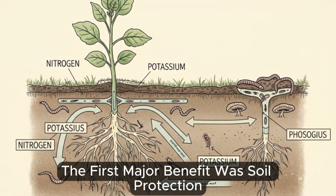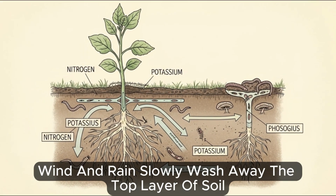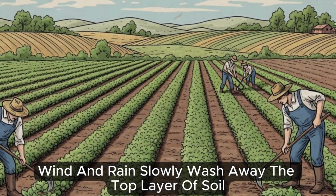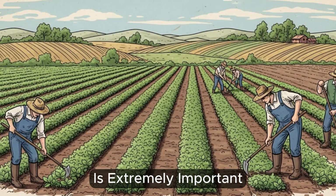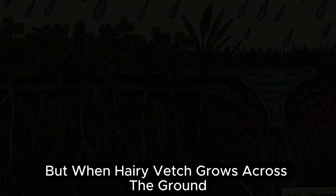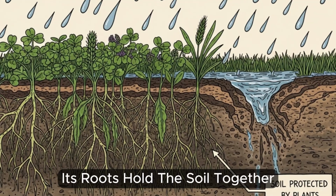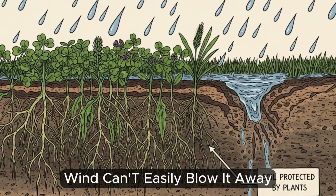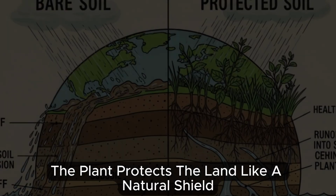The first major benefit was soil protection. When farmland sits empty, wind and rain slowly wash away the top layer of soil. This layer, called topsoil, is extremely important because it contains nutrients and organic matter that crops need. But when Hairy Vetch grows across the ground, its roots hold the soil together. Wind can't easily blow it away. Rain can't wash it away. The plant protects the land like a natural shield.